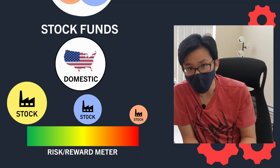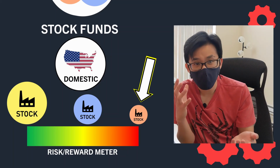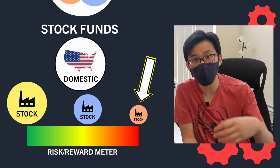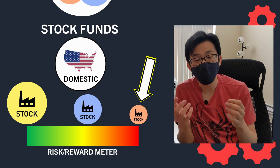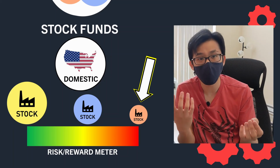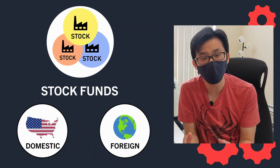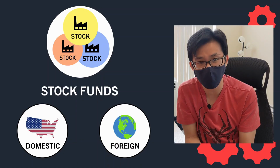On the other end of the spectrum, small cap companies' stock prices are not stable. They have the potential to grow tremendously, but at the same time have a higher potential to sink under. Okay? Besides the domestic stocks, there are also foreign stocks, which invest in stocks outside of the US.